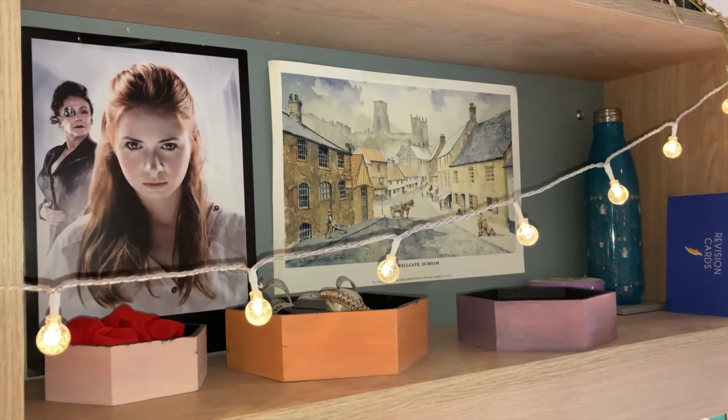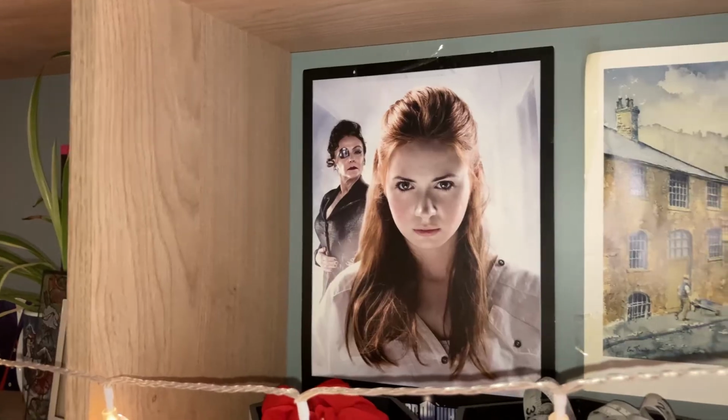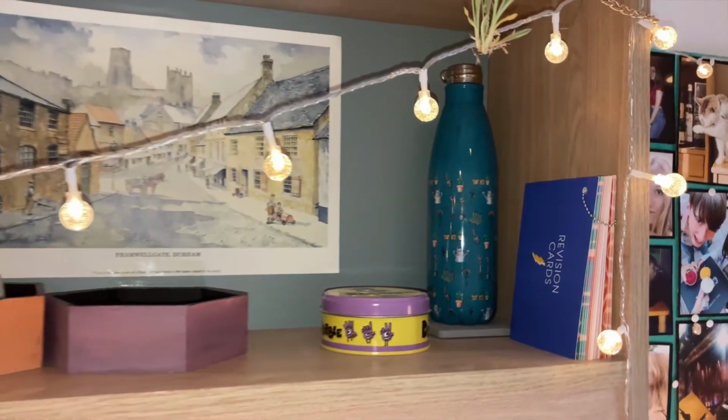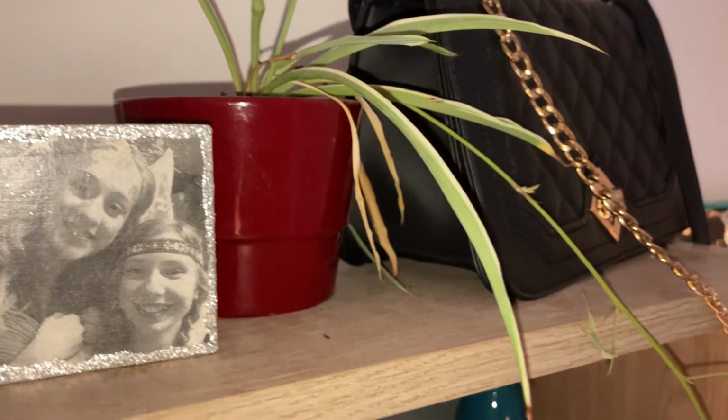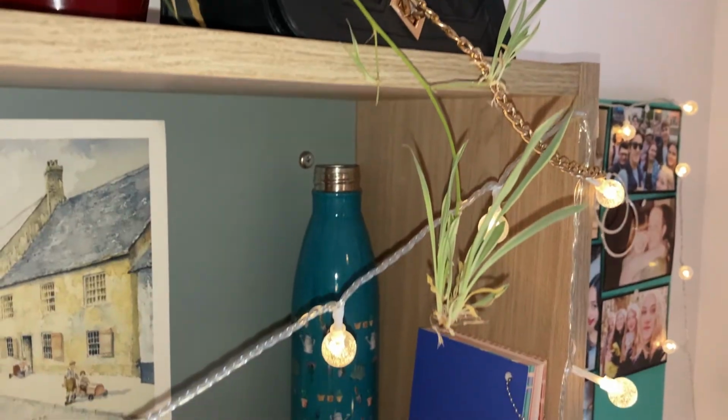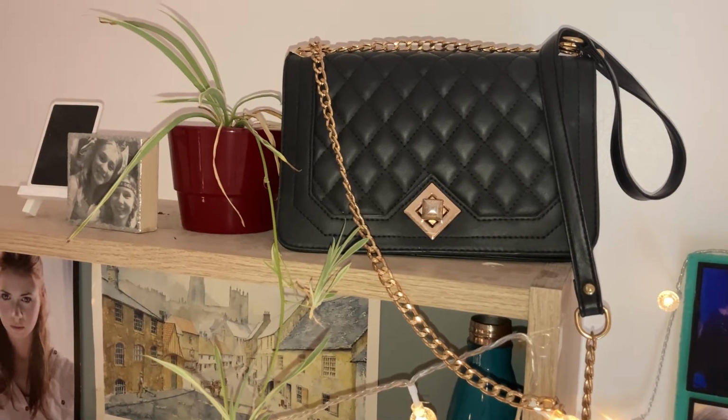We've got Amy Pond on the back there, and then that's a nice little poster that I got from the Freshers Fair, I think, which is quite nice. And then just on the top of those, I have a bag of plants and bits and bobs just sort of, you know, littered across it. It's not particularly very organised, but it's just some extra space.